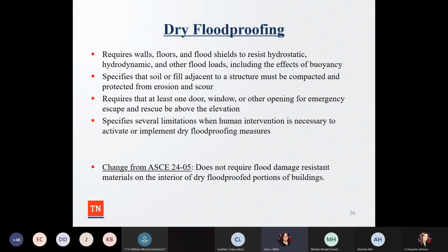So like we talked about earlier, the engineer is going to be doing the design standards. There should be a surveyor in consultation to have elevation information regarding the door, the window, the opening for emergency escape and rescue. And then also specify several limitations when human intervention is necessary to activate or implement dry floodproofing measures. So if there is going to be human intervention, that has to be detailed as well, and how that's going to be taking place.